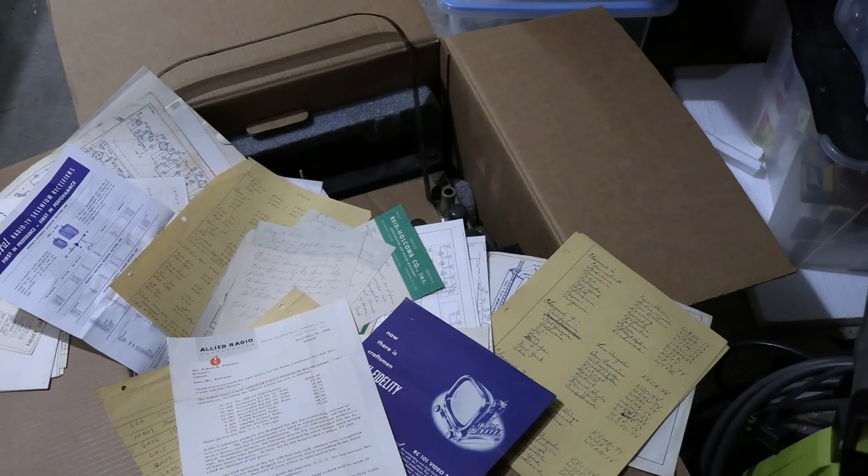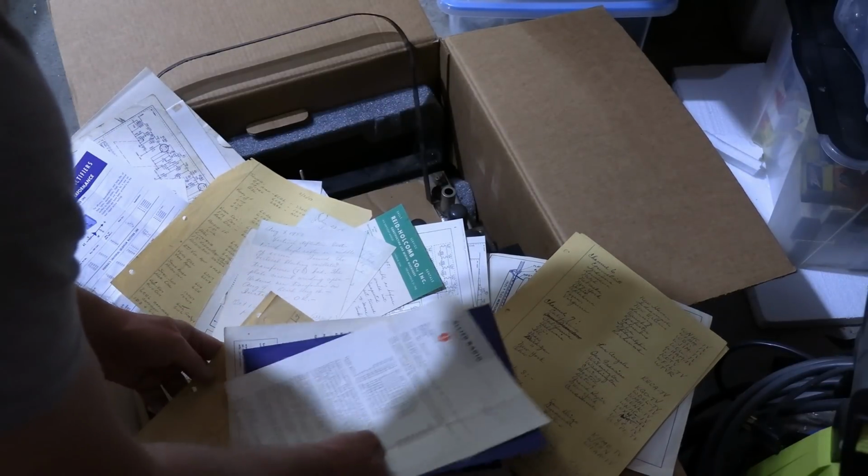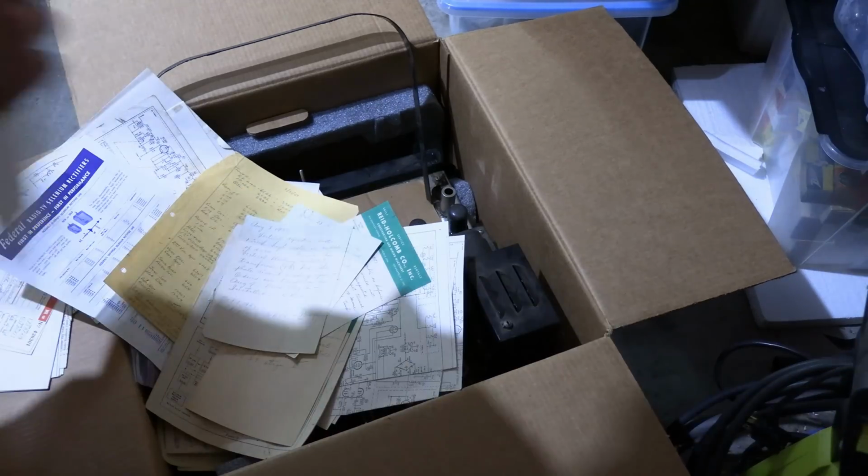I'm going to have to sort through the paperwork and get this up on the workbench and take a look at it. It looks like the chrome is impeccable. It's dusty, a little bit dirty, but I don't see any corrosion or pitting. So what am I going to do with it? Well, that's a very good question.